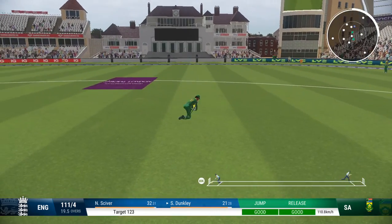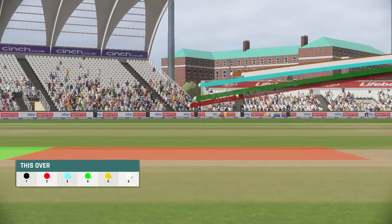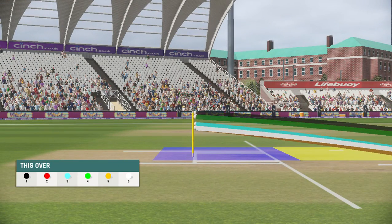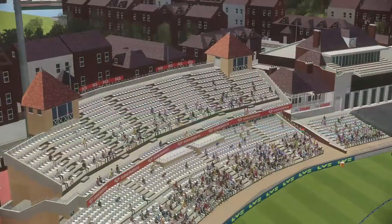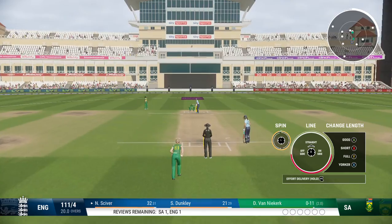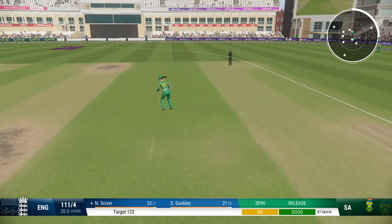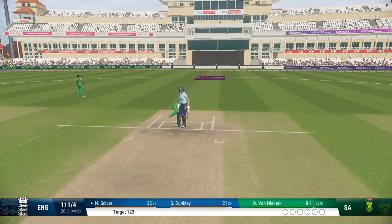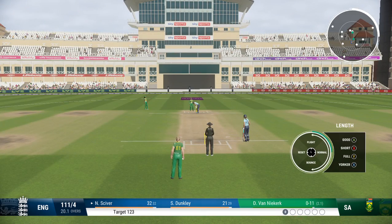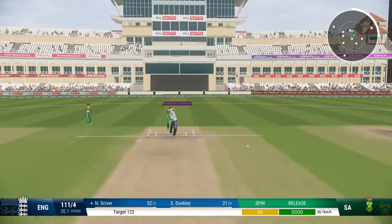Huge edge. Oh, tight. Just got home with a wicket-saving dive. That's the over. England are 111 for four. Collects that one, simple as you like, inside the ring. Wait on.